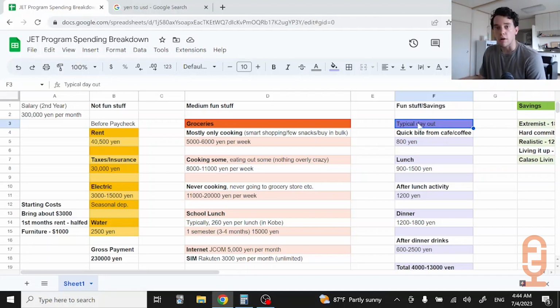But some of you might have a car. Some of you might not have your transportation reimbursement. So keep that in mind as well. But this is totally for a super typical day out.